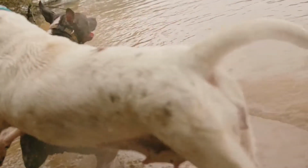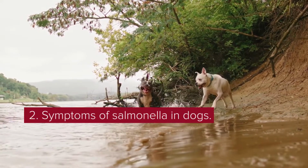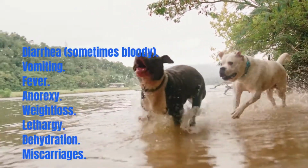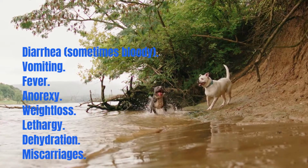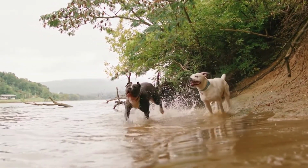2. Symptoms of Salmonella in dogs. Most infected dogs are asymptomatic, but can still cause new infections. Some dogs may show some combination of the following clinical signs: diarrhea, sometimes bloody; vomiting; fever; anorexia; weight loss; lethargy; dehydration; miscarriages. It can cause septicemia or sudden death, especially in younger and older animals. Salmonellosis in puppies can produce a syndrome very similar to enteritis in dogs caused by canine parvovirus.